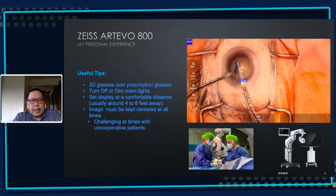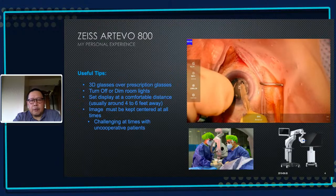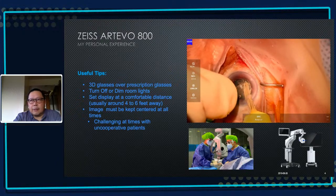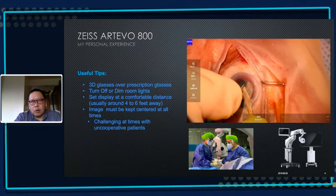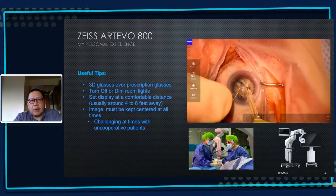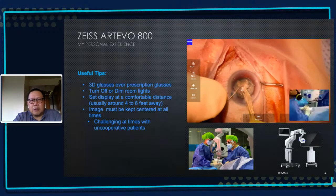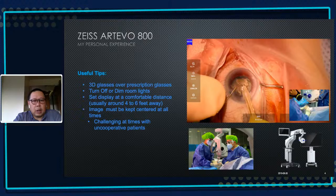The recommendation for the display, they say it should be around 4 to 6 feet. Me, I feel that 4 feet is enough. It's close enough to see clearly and sharp enough. I think any further would not give you the same amount of clarity and resolution that you would want.